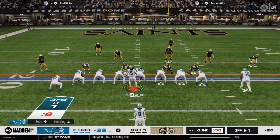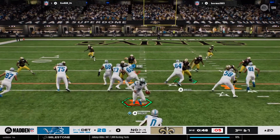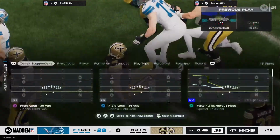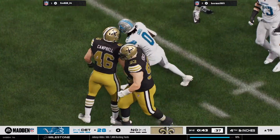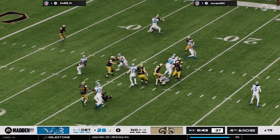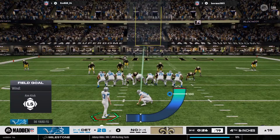Heavy set out there on 3rd and 1. Go. Gibbs will try and pick it up. And I don't think he got there. No, they stop him right where it all started. Give him a yard on the play, and he's definitely short. It'll be 4th down and a few inches.